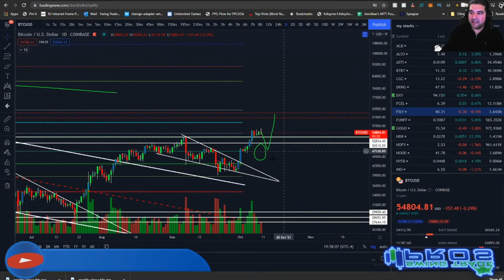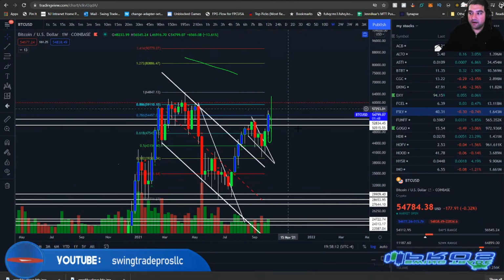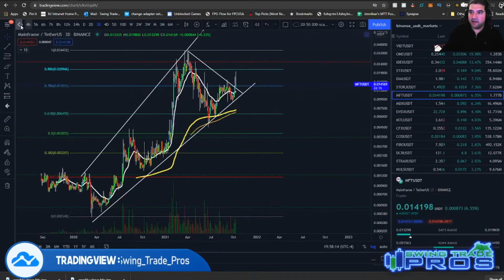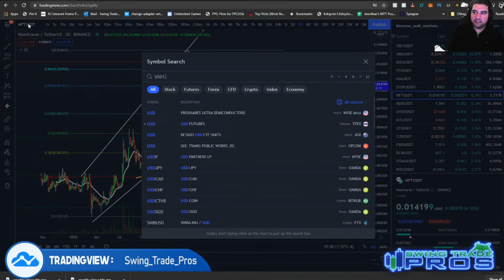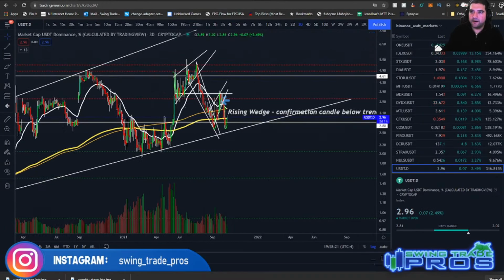Like I said, we may not get this pullback because of how strong this weekly and 3-day chart looks. But just be aware that we could get it because of Tether, right? The Tether dominance looks like it's on the rise. And usually when that happens, we see pullbacks in the market, right?